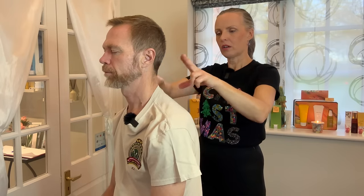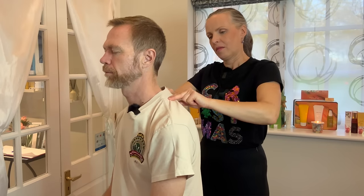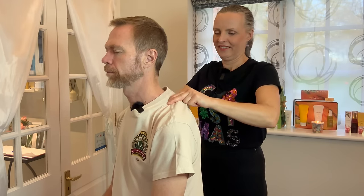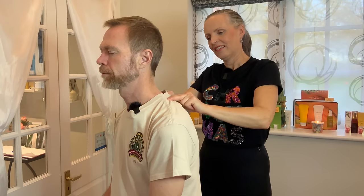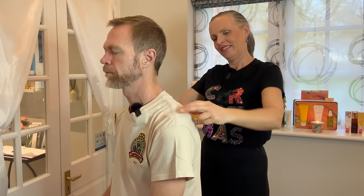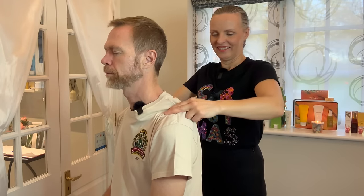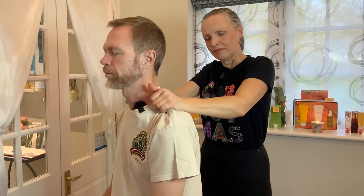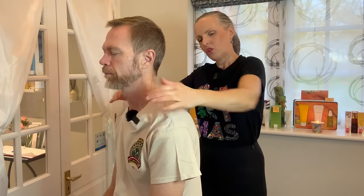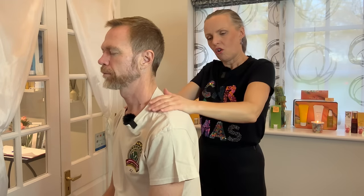And having done that three times, I'm going to use two fingers to scoop backwards while anchoring with my thumbs. Coming back. And again. And then heels of hands forwards, anchoring with all the fingers. Pushing forwards. Especially nice at the base of the neck. Strong hands.